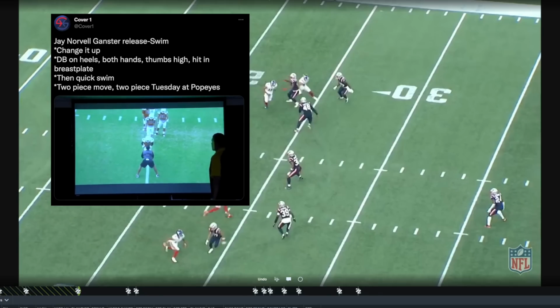So we'll work that in practice. Two-hand shiver right to his chest plate, and then quick swim and get by him. You got to anticipate the hands coming here. A lot of this is anticipation that has to be repped in practice. Okay? This is a two-piece move. You know, like Two-Piece Tuesday at Popeyes? This is a two-piece move. It's a shot and a quick swim. Not a big swim, a quick swim.